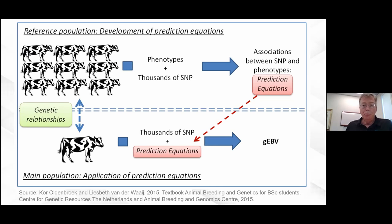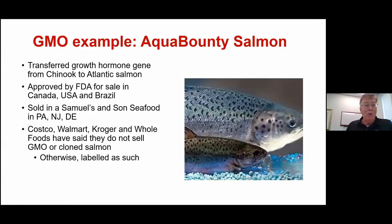All right, so moving on to GMOs, this is probably the most famous example, the AquaBounty salmon. The first GMO was approved in crops, I'm sorry, it was 1995, somewhere around there, don't quote me, but it was 20 years later, essentially, before AquaBounty salmon was approved in animals.